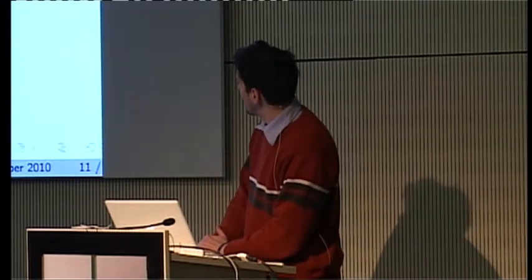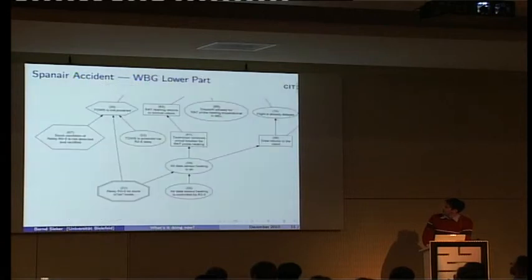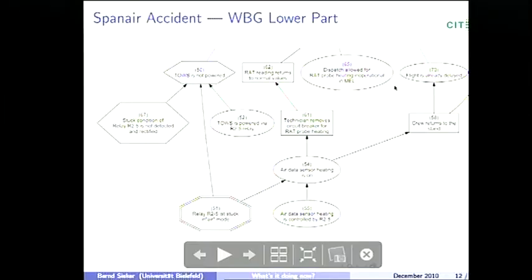I think this is actually the graph that a group of students made in the lecture in this semester when we talked about this accident. It has various parts. This is simplified so that you can read the more important pieces. But I think most of you will already have some kind of understanding what went wrong. This relay is stuck in air mode, so the air data sensing heating is on, which is noticed by the crew.